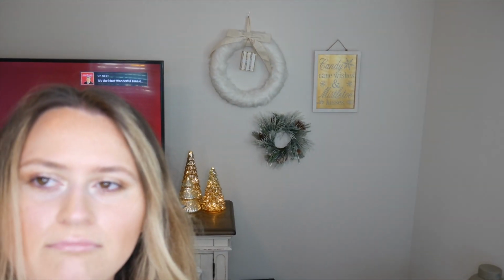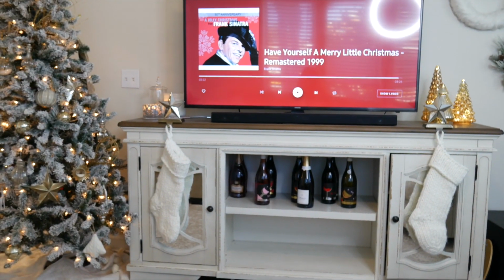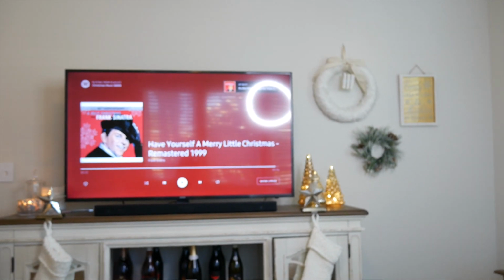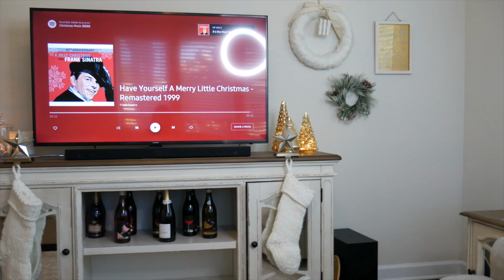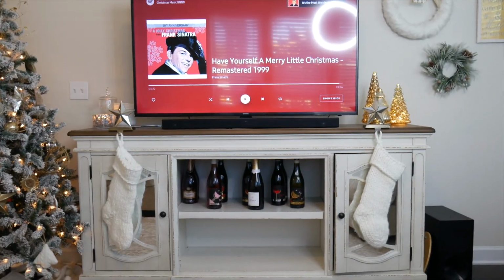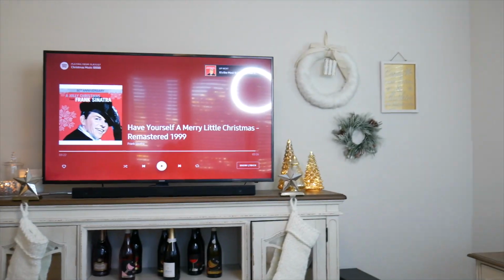What does that look like? So if you're sitting down, there's the tree. And then there's my little Christmas setup. I don't know, it's a little bit to the left, but you know, what are you gonna do? It's good enough. I'm gonna organize those wines later too. So they're a little bit more organized, but it is looking good in here.